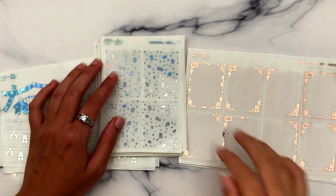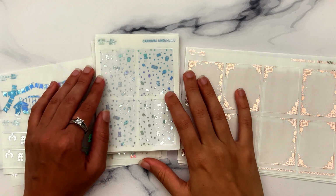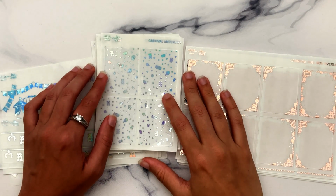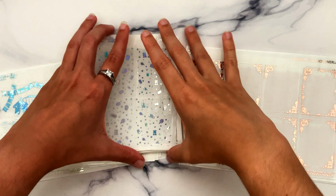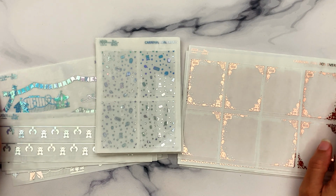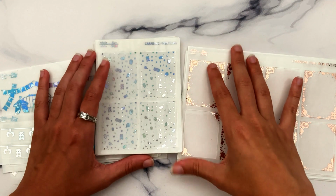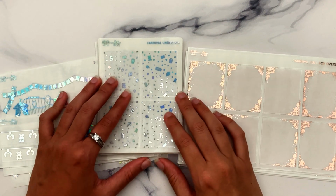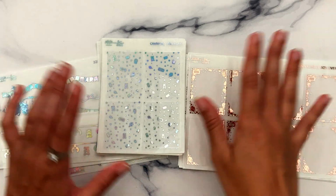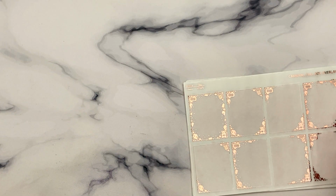Let me know if there's any classic colors that are kind of missing that you would want as well, like maybe a teal or something like that. And I will consider bringing those in as well, because I do want to order a lot at once to make it worth it for the shipping costs. So let me know of any basic or even just other fun foils that you want, and we'll see what I can bring to the shop. So basically we just have ballerina and hollow right now, so let's go ahead and get into it.